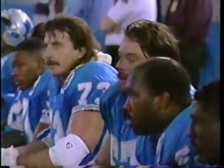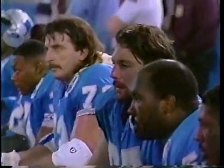I don't know whether that was a rollout or he was just forced out of there so quick, Jim, but he's getting out of that pocket a little too quick. If that rush is that bad, then we're in trouble anyway. So it is going to be a 2nd down and 10 at the 46 for the Packers. We're early in the second quarter of the game with the Lions leading 3-0.